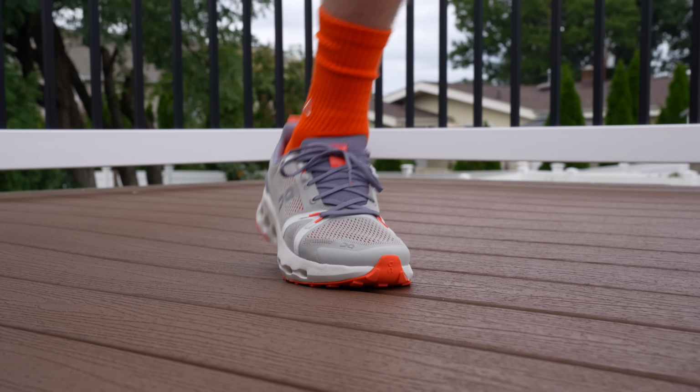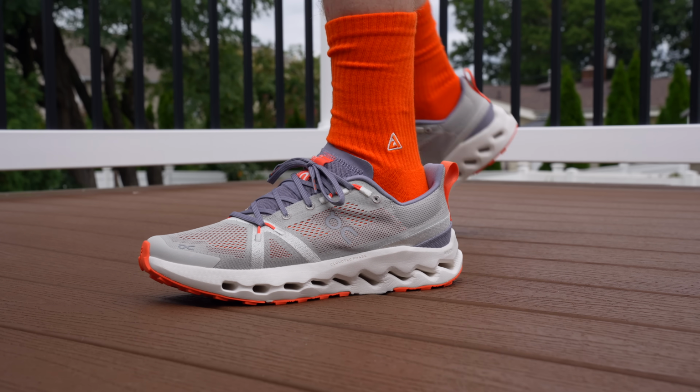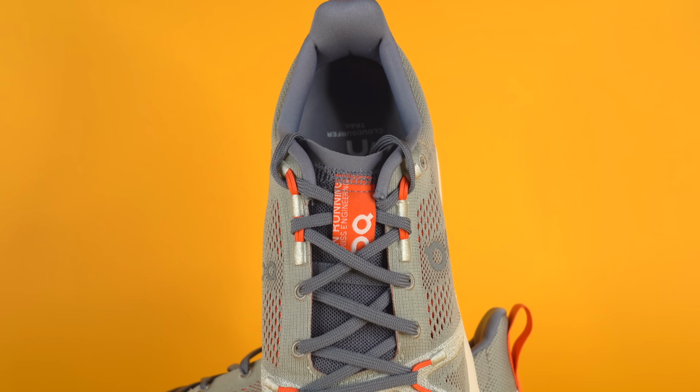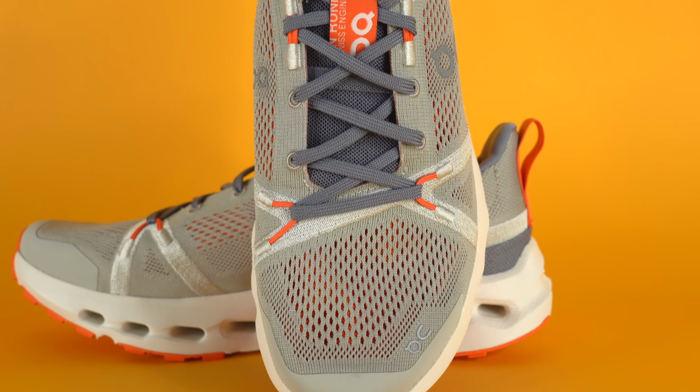However, it is still pretty breathable on foot. The heel area has some nice padding. You've also got some nice structure there, so there's not going to be any heel slippage. And fit-wise, like I said before, the upper of the shoe is pretty standard. It's not going to blow you away. It's not the most breathable or lightest upper in the world or even softest upper in the world, but it does everything that you need it to do really well.